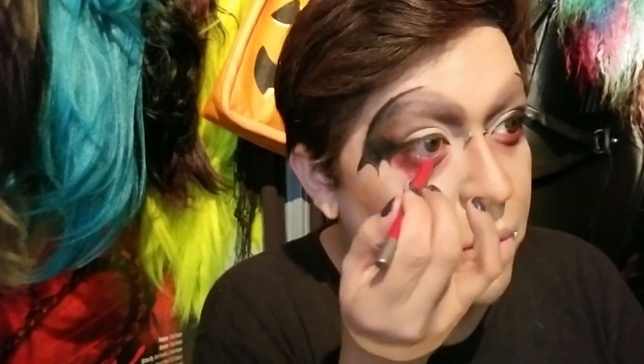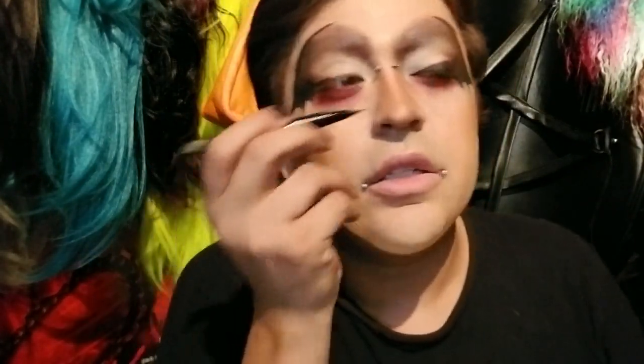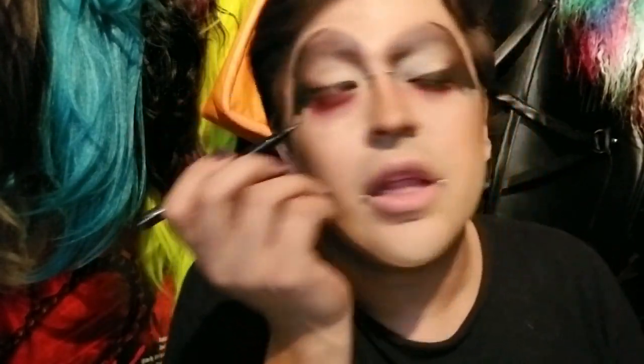I'm going to go in with my Urban Decay red lip liner and apply this all over the waterline. Is this one eye safe? I don't know. But I'm doing it anyway. I did it on this side earlier, but I feel like it faded off. Going to go back into my Stila eyeliner to finish off connecting the eyeliner with the wings.